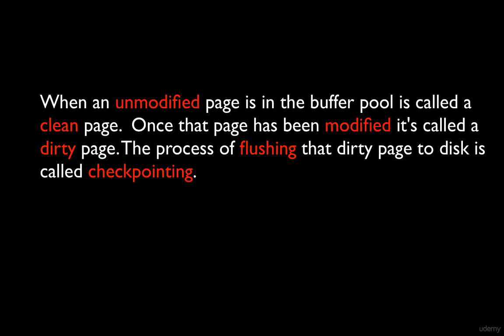And that really helps cement in the interviewer's mind that not only do you know the answer, what checkpointing is, but you understand the process, which is equally, if not more, important.